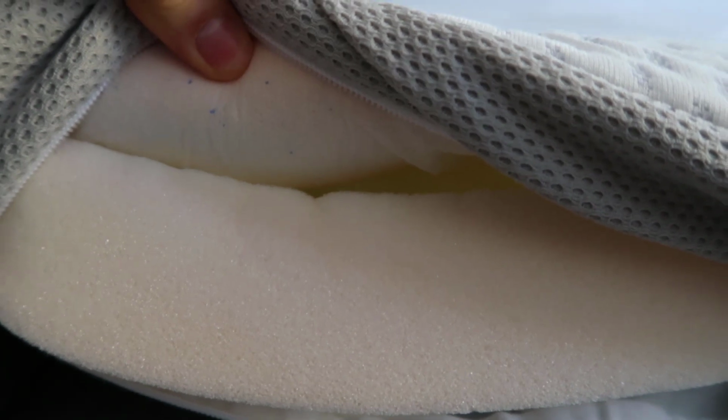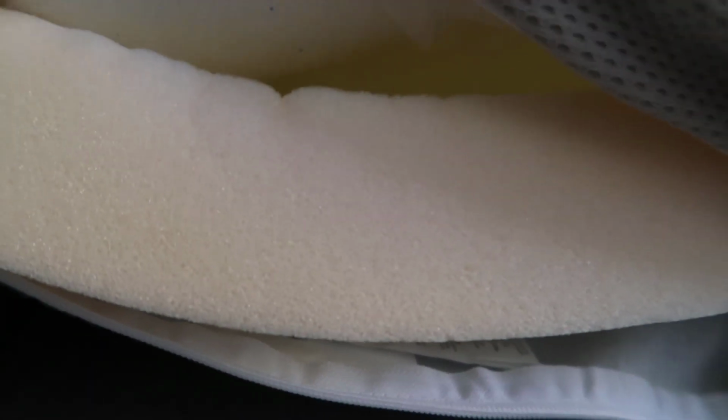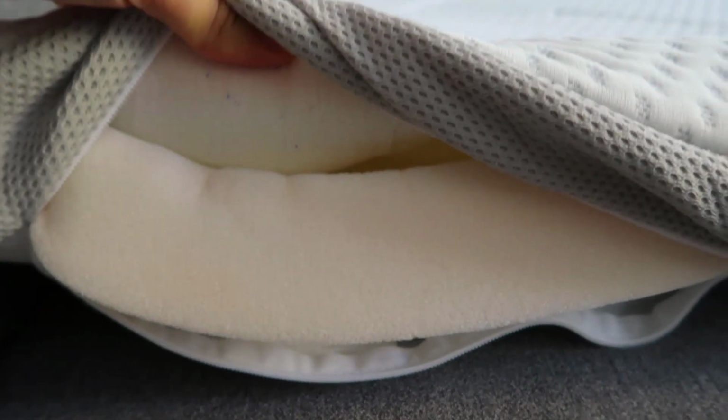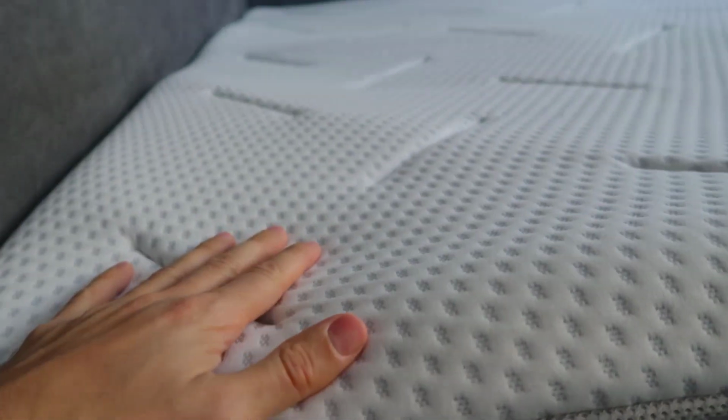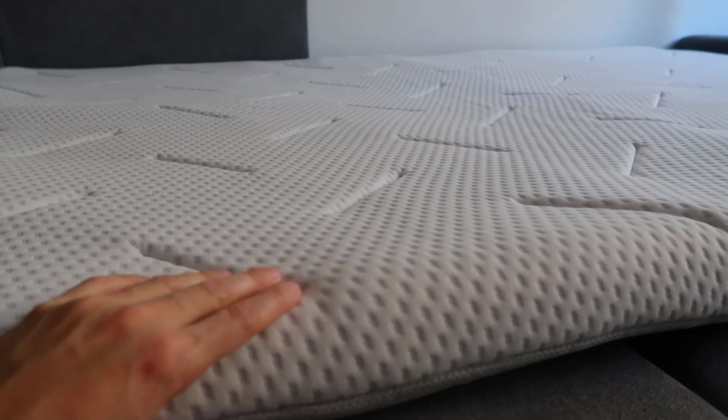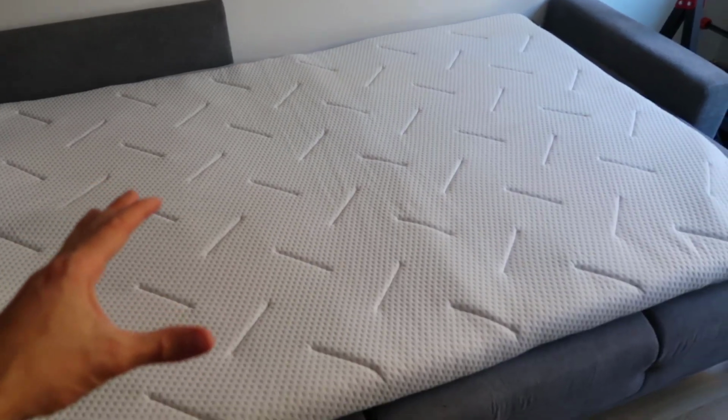You squeeze it and it returns to its form. And also there is a top layer here with gel infused memory foam. It has a little bit of blue color, you cannot see it that well, but basically this has the memory foam, then the gel infused memory foam on top, and also this layer here. The total height of this is 8 centimeters. Now overall it looks good.